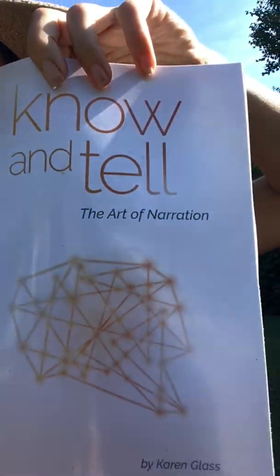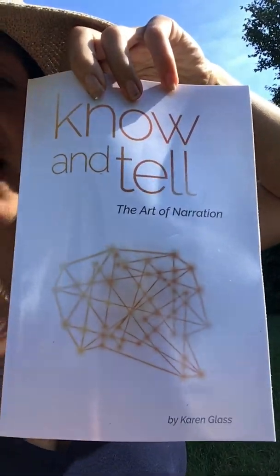I wanted to start by recommending this book, Know and Tell, The Art of Narration by Karen Glass. It is a phenomenal book. I feel like there's really nothing that I can say that isn't in this book. Karen Glass has written quite a few books. She's on the Ambleside Advisory and has a wealth of knowledge about all things Charlotte Mason.